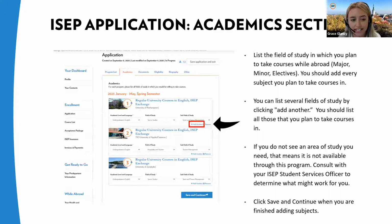then you'll be able to go to the Academics tab where you will list the fields of study that you intend to take while you are abroad. First, you will need to enter your academic level and the language that you wish to take courses in while you are abroad, for example, undergraduate in English. Then you will enter your field or fields of study, as well as subfields of study.